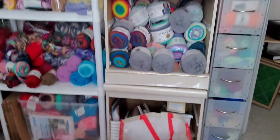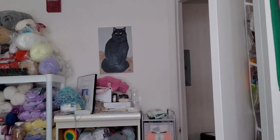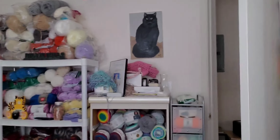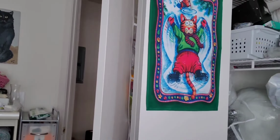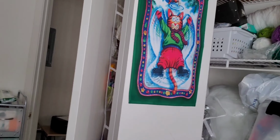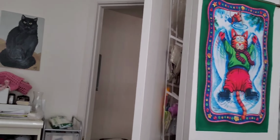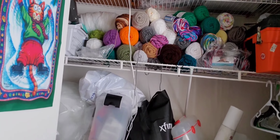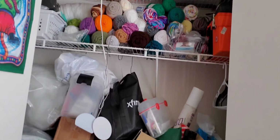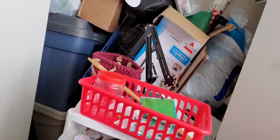Then I swing around. There's my, someone sent me that beautiful, I don't know if you can see it. Can you see the door? There, see my little plaque hanging down? A little kitty cat? And that's some more yarn up there, if you can see it. This is my closet, more yarn storage. That's last on the list to do. I still haven't found a place for this, but it's getting there.